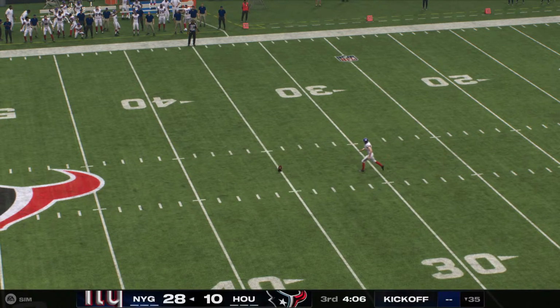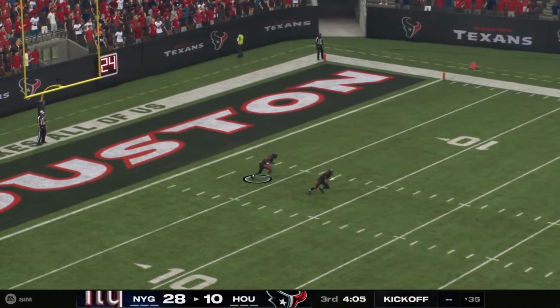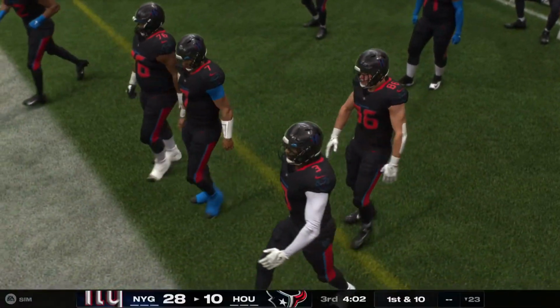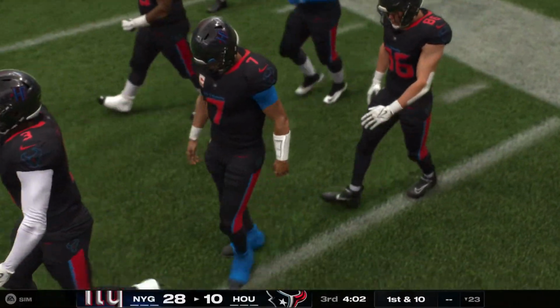Gano ready to send this away. Kickoff for New York. This one's fielded at the 4-yard line. And he's brought down just inside the 25 on the return. The Houston offense out and ready to set up shop. 23-yard line.